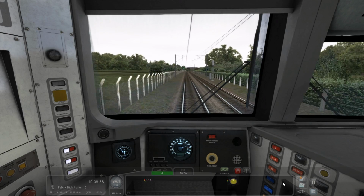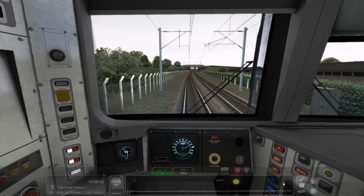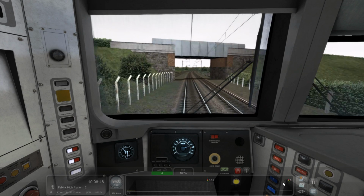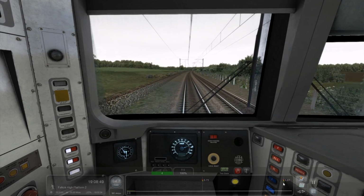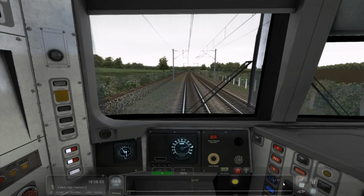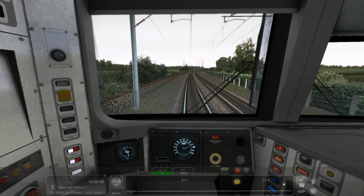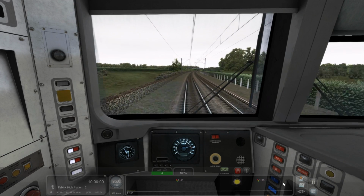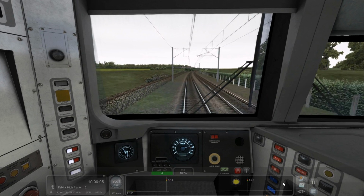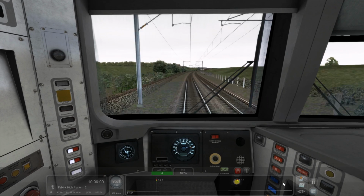Like this is the normal Edinburgh to Glasgow, but this is actually the electrified version, which you can get on the Steam Workshop. I'll link down below the scenario, and I'll also link the Edinburgh to Glasgow electrified Steam Workshop route that you can download, which is pretty cool, because I do believe it is electrified. I'm pretty sure in real life, because I think the old Edinburgh to Glasgow route was not electrified.